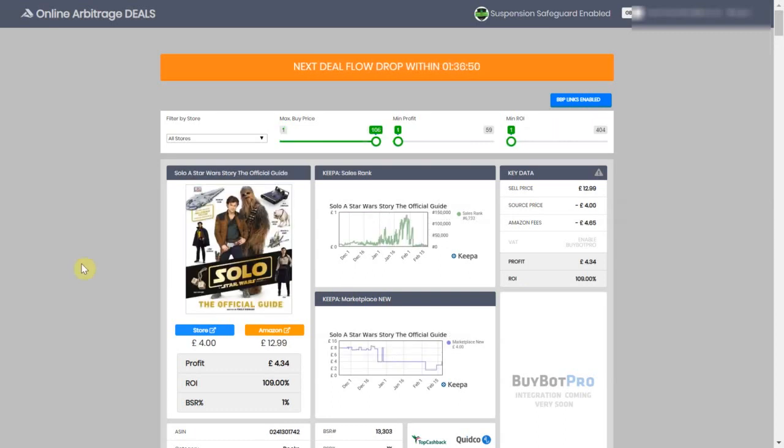Now for the part you have all been waiting for, the deals. So I have toggled all my filters back to the default settings. This will enable me to view all my deals within the portal. So let's take the Solo Star Wars official guide as an example. Online arbitrage deals provide a picture of what the product looks like. Then they have provided a link to the store where we can purchase this item from, and they tell us the buy price for the item, which is £4.